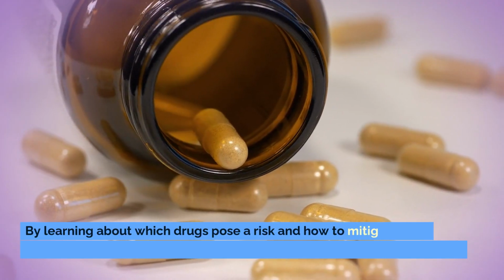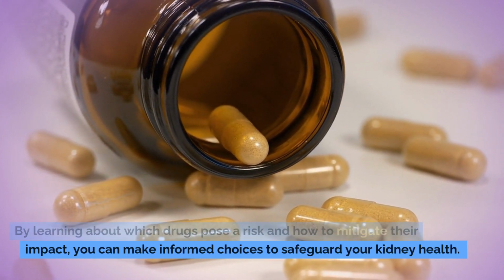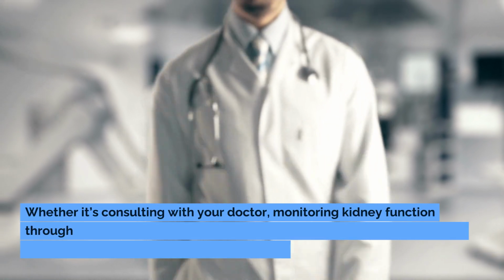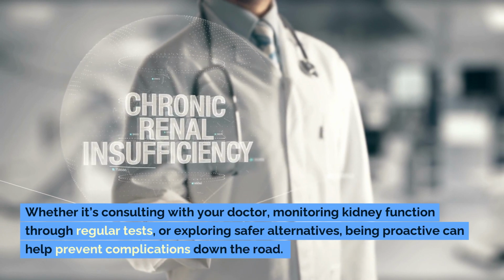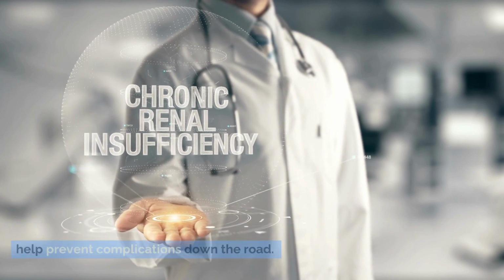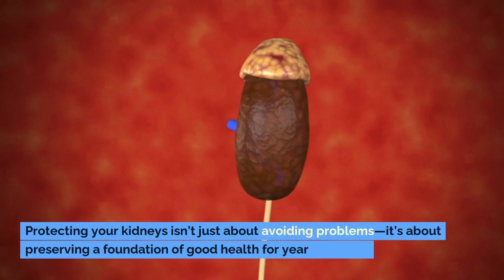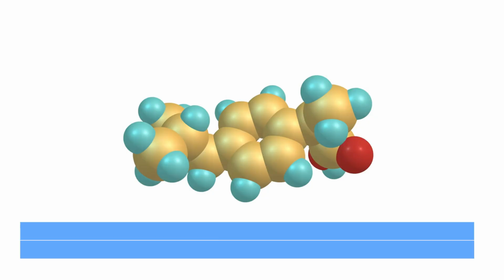By learning about which drugs pose a risk and how to mitigate their impact, you can make informed choices to safeguard your kidney health. Whether it's consulting with your doctor, monitoring kidney function through regular tests, or exploring safer alternatives, being proactive can help prevent complications down the road. Protecting your kidneys isn't just about avoiding problems. It's about preserving a foundation of good health for years to come.